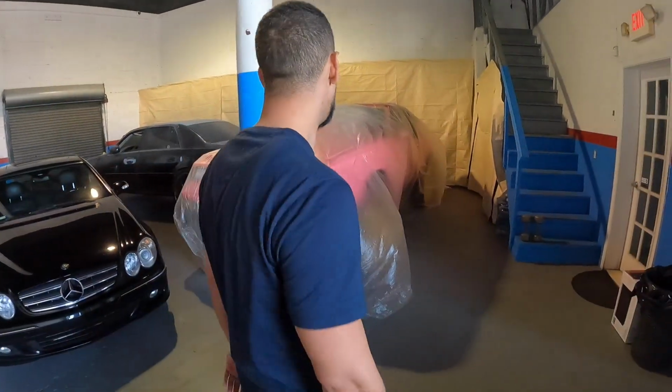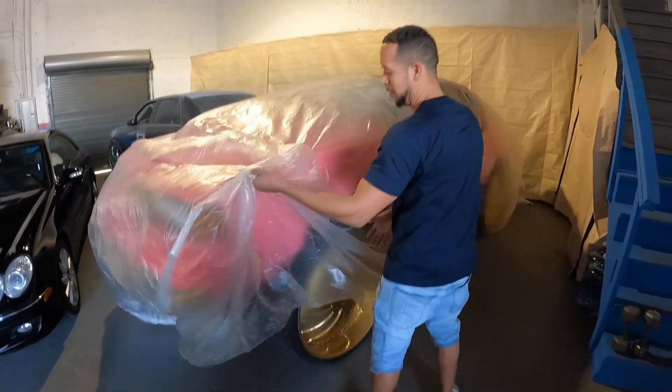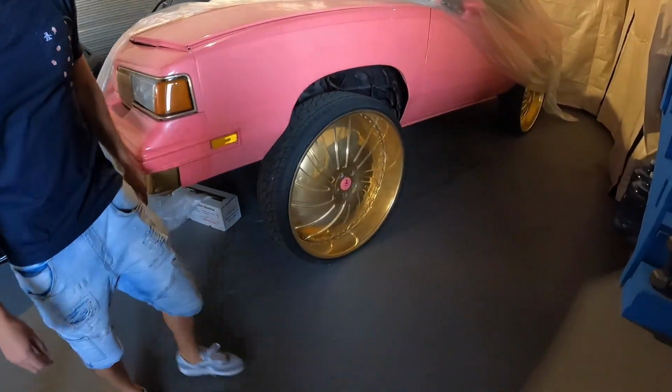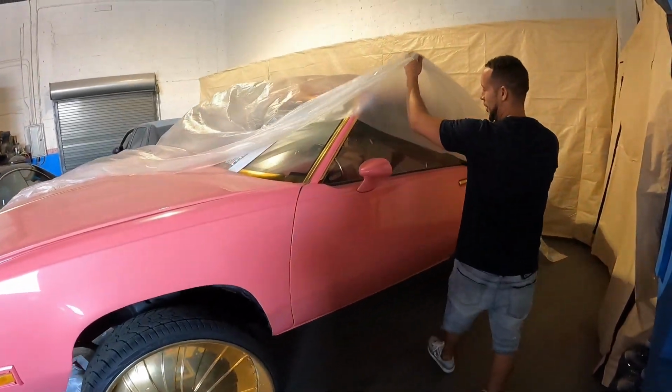This is Kodak's car, I don't know if you remember. Oh yeah, we showed it last time we were here with Honduru. I painted this about 3 years ago. Keep it under the cover. Yeah, it's a little dusty. Damn, what size wheels are those, though? 30-inch wheels, custom center caps.